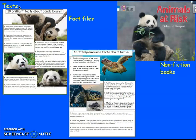Next, we could use different types of text. So we could use fact files. If you look into your pack, you will see that there are 4 fact files on the 4 different animals that you could choose from. So you might choose to use fact files to research.